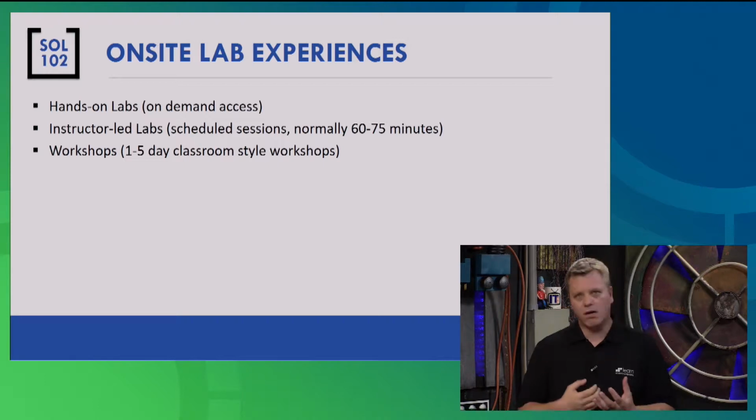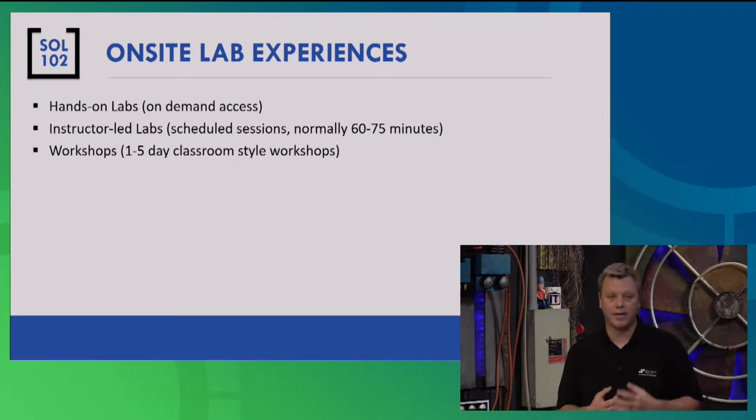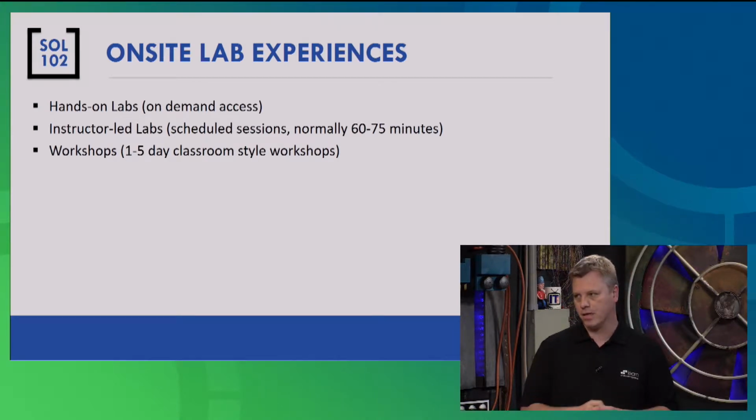We also do what's called instructor-led labs. With the instructor-led labs, they are scheduled sessions. Normally, they're about 60 to 75 minutes in length. And in those sessions, there are also presenters. Some sessions will have 1 presenter. We have sessions that might have 5 presenters. It really depends on the topic. But an attendee can go into one of those sessions. They sit down. They engage with the instructors, presenters. They support people in the room. And then they go through the hands-on lab components during that session as well.